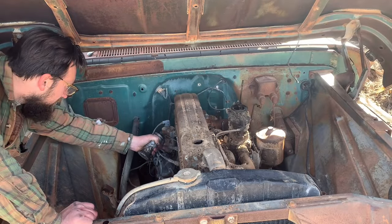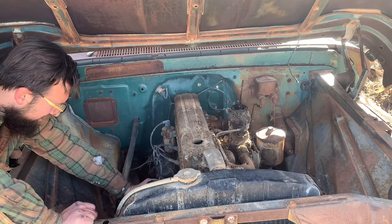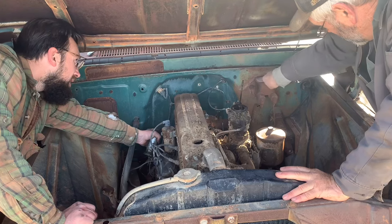Using the old model 1842 pump oiler to get to the rest of these cylinders. I like my pump oiler. People make fun of me for it. I don't know why.